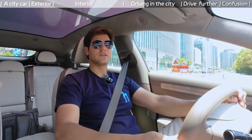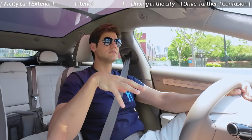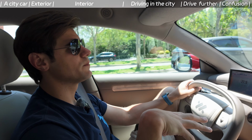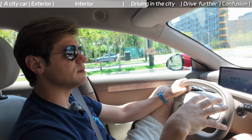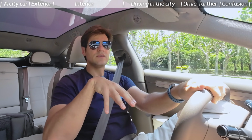I like the suspension, especially in the comfort mode. Really relaxing and soft, but at the same time, it gives you instant torque if you need it. And it gives you this whole power once you press the pedal. It's a lot more linear on the comfort mode, but it still has it.